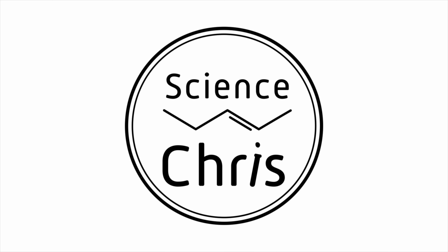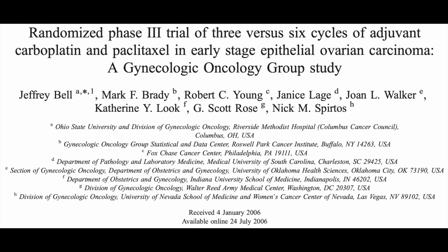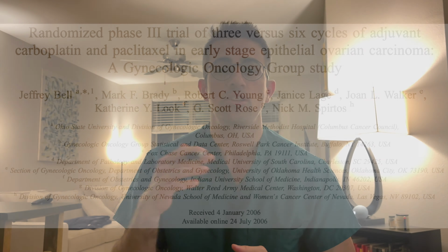Today I'm going to be going over GOG 157, which is looking at 3 cycles versus 6 cycles of chemotherapy for patients with early stage epithelial ovarian cancer of unfavorable histologies.